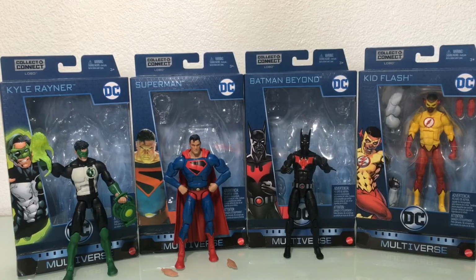Batman Beyond, aka Terry McGinnis, is the ward of Bruce Wayne. An elderly Bruce Wayne took it upon himself to recruit a young ruffian by the name of Terry McGinnis and train him to be his muse. Now, as you can see with the fan art to the left of it, it's pretty spot on.